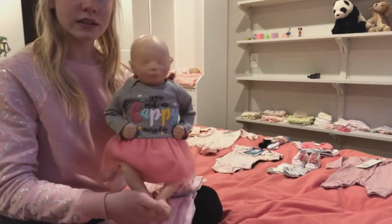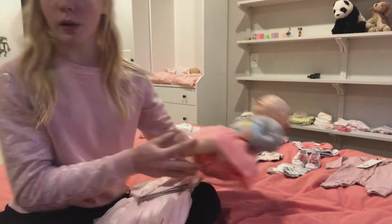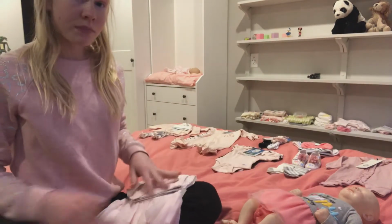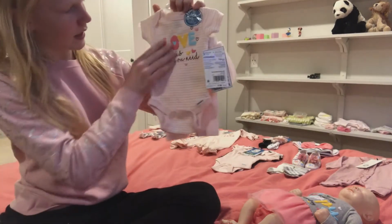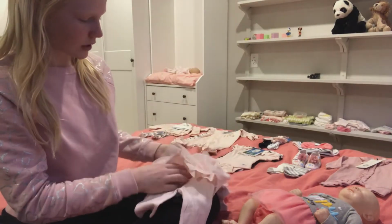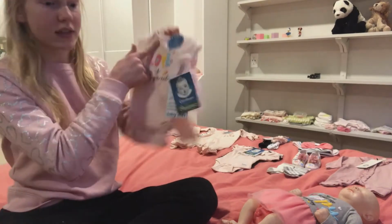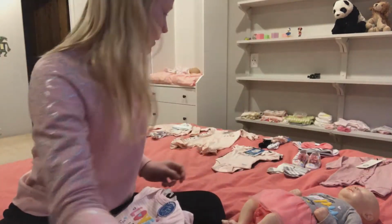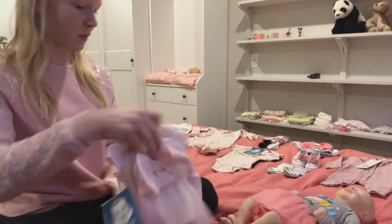Her kit is a 17 inch, but then I wanted her to fit newborns, so I put her with a 19 inch body, and so now she's 18 inches. So she fits newborn. I didn't want her to be preemie. And then I have this, which is a super cute hat, and then it has a skirt, which I absolutely love. And what's crazy is every single thing, this was $1, this was $1, this set was $1. Everything on clearance seemed to be $1. It was amazing.